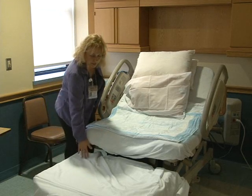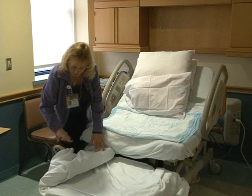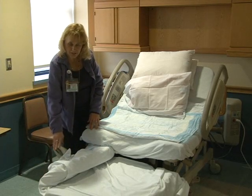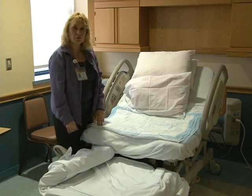The bed could also break down where the feet come down. When moms are ready for delivery, we also have footrests. We don't use stirrups, so moms can place their feet here to make it comfortable. We also have squatting bars that can be placed on this bed if mom would prefer to use a squatting bar.